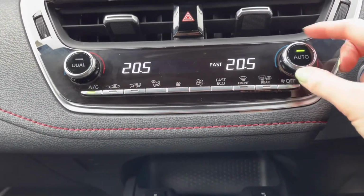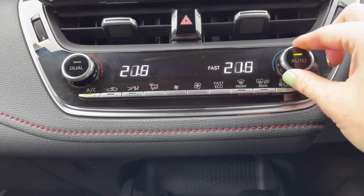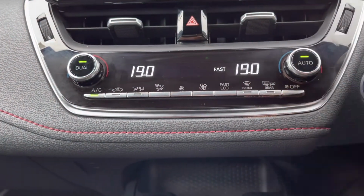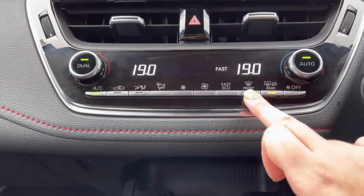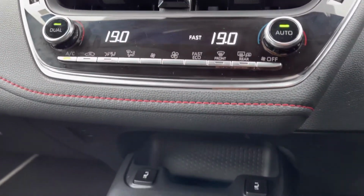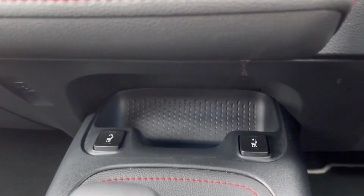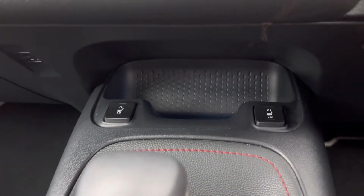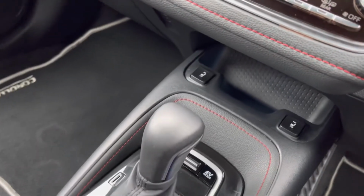Moving just below, you do have your dual climate control options, meaning you can have a different temperature on either side of the vehicle. You can either sync or unsync this, depending on yours and your passenger's preference. You do also have your front and rear heated windscreen functions on here, including your two front heated seat options just below as well. So these are all ideal, especially in those winter months, keeping you toasty warm.